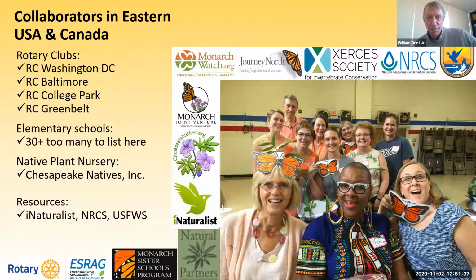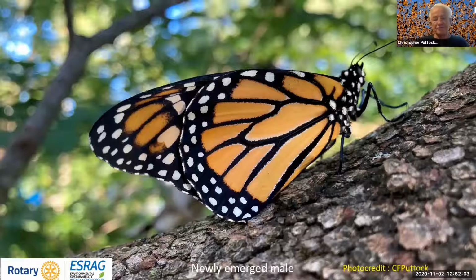My thanks to Chesapeake Natives and Chris Puddick for the fine plants that they provided and their cooperation in planting some of those gardens. And we look forward to working with many others, including iNaturalist, which is a fantastic tool, which is on my smartphone too, right, Chris? And just a wonderful thing that allows children to continue to learn about the many native species where they live, right? So I'll end up with that. Thank you, Chris. Thank you very much, William.